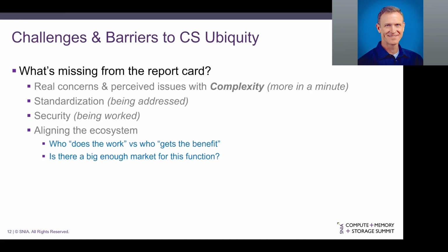And then there's aligning the ecosystem, where a computational storage device may be able to significantly help an application, but either it's got to do it automatically, or the application has to be modified in order to take full advantage of that computational storage device. And if the application vendor has to modify their code in order to take advantage of a hardware, well, they're not going to do it unless that's going to help them sell more software licenses. So we've got to make sure that whoever's doing the work to enable the computational storage is also going to derive a benefit, or the incentives are aligned.